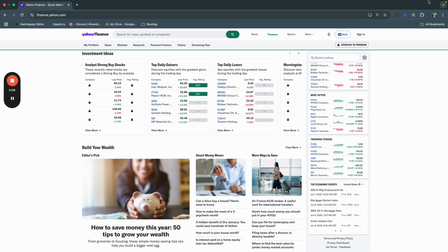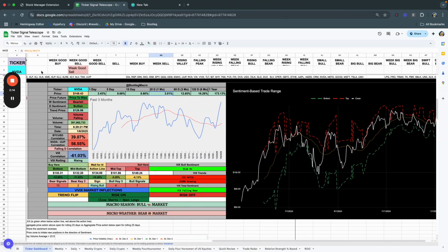Today is, what is it, the 6th of January. Looks like the most active stocks are actually pretty consistent with what we've seen. I'm going to go ahead and take a look at my model real quick. We already have Nvidia up here. You can see what we have is just like a trade card. I'm thinking that Nvidia looks pretty good.